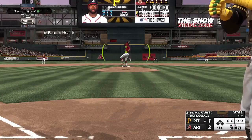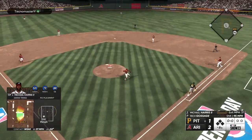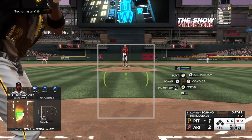And he deals. Swing and a chopper. Tosses to first. Out. 1 up, 1 down. Alfonso Soriano, the next Pirate to hit.